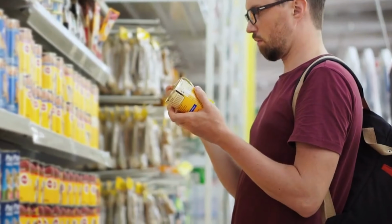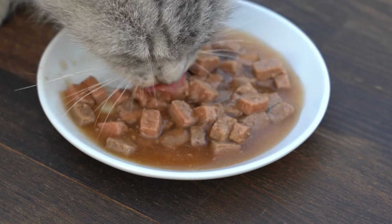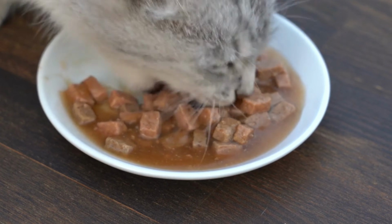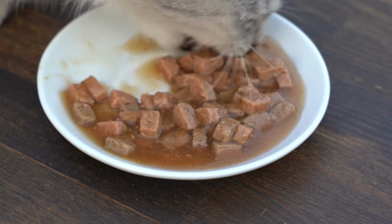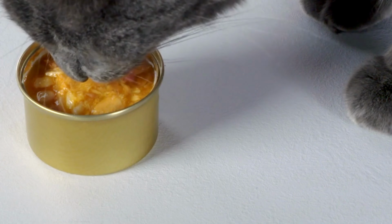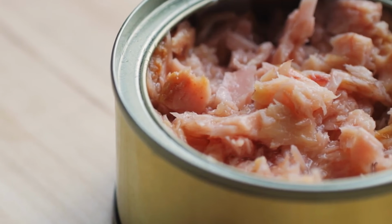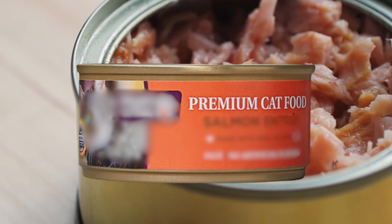But before we get to the recommendations, let's talk how to spot a good canned food yourself. Because once you know what to look for, that overwhelming wall of cans becomes a treasure hunt. All right, let's get into how to actually know if a canned food is worth your cat's bowl. Spoiler, it's not just about the flashy packaging or the word premium slapped on the can.